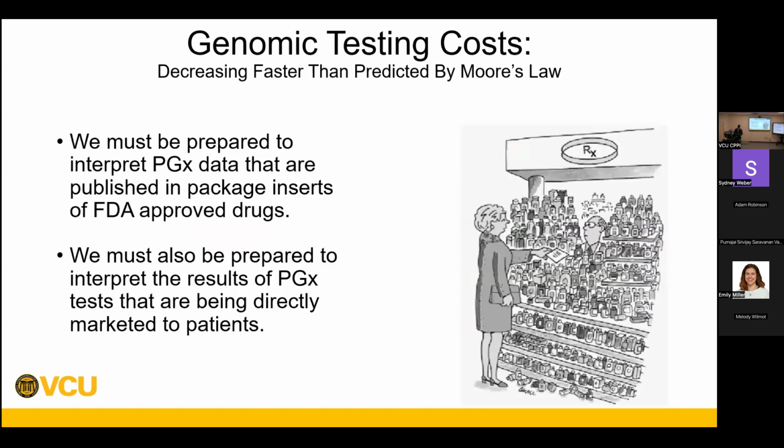So for the audience of the CPPI, those that are influencing patient outcomes in their work every day, this is what's going to happen to us.